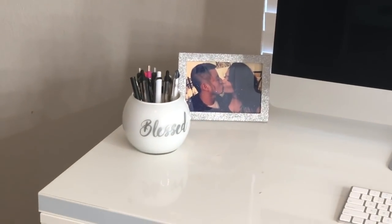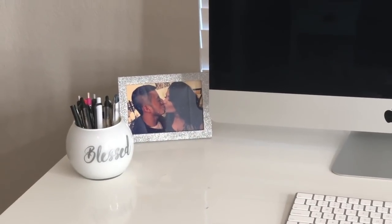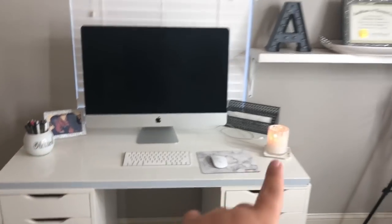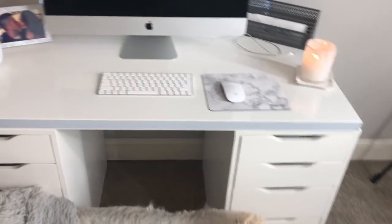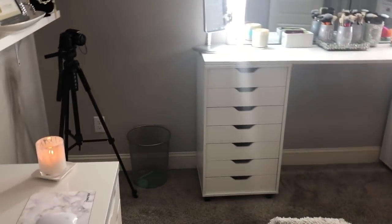And then this little pin holder, excuse me, my friend Amparo made, and she customizes a lot of things like that, and they're super cute. And then I have just a bill holder for when my bills come, I put them in there, and then I pay them before they're due. I have a little candle, and then just this marble mouse little thing. And also, I will be showing you guys what I have in those drawers, but at the end.